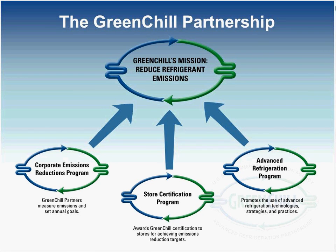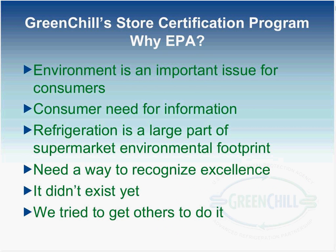Then our third program is the Advanced Refrigeration Program. That encompasses our webinars and all of our best practice guidelines. That's the program where we work together with the supermarket industry to improve practices and share information. So today, of course, we're going to be focusing on the store certification program.